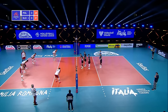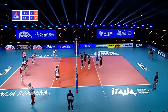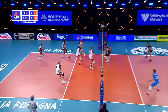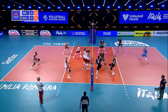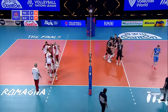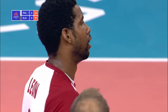Gasparini with his first serve of the match, having come in as a substitute earlier on in the set. Ooh, he's got the better of Leon. Slovenia now trebling up on Kubiak. And a chance, maybe, for Chevel. And again, that time. Oh dear, he's missed the line. He knew it right when he landed, too. You could see the look on his face. Looked like the angle was right there, but just got too cute with it.